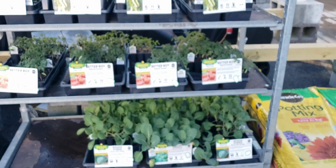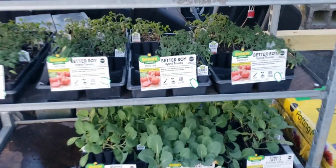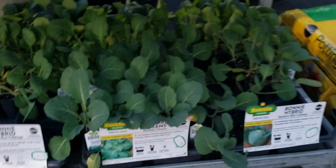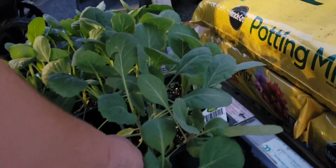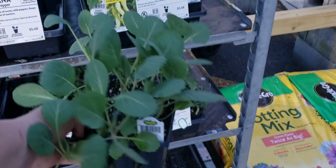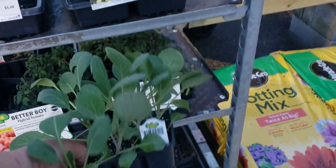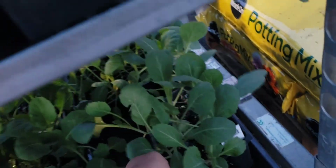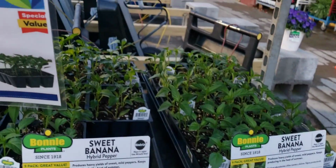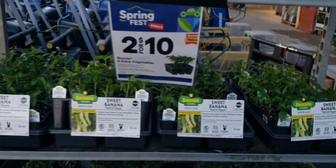Now, this is actually a good deal. They had these 9 packs of veggies for $5, 2 for $10. I thought that was a really good deal compared to the other prices that I was seeing on vegetable plants, which ranged from like $5 to $10 a plant. You got 9 of these for $5, so that actually was not a bad deal. If I did not need plants, I would actually buy some of these. So I did not buy any, but it was a good deal.